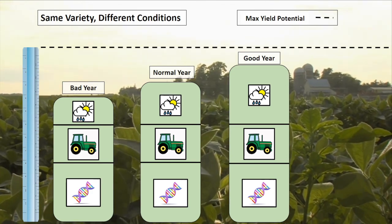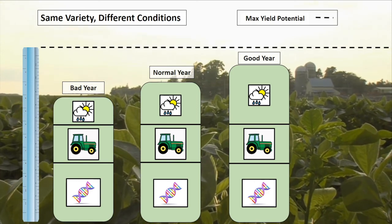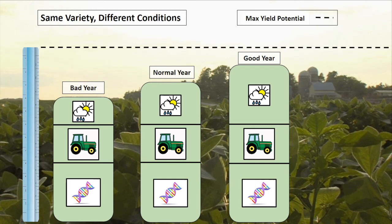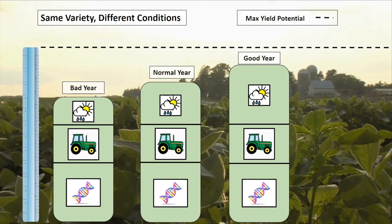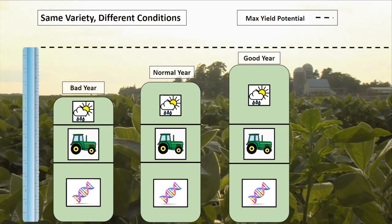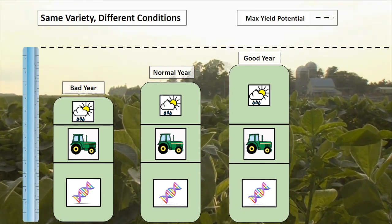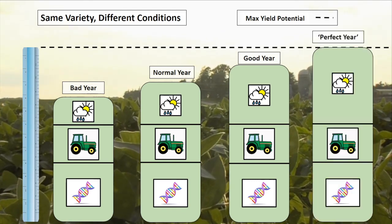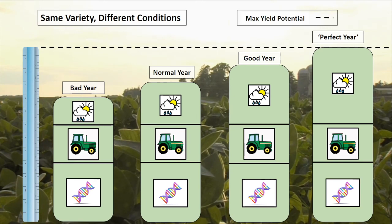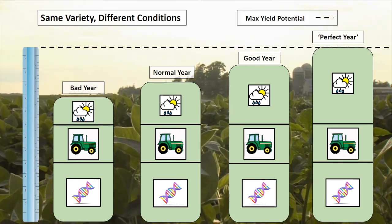However, since this is the same variety with the same genetics, the yield potential is the same no matter the environment. Also notice that even in the good year, the yield still doesn't quite reach the full yield potential. This is because there is always some condition that wasn't quite perfect, be it temperature that was just a little too high or rainfall that didn't quite arrive on time. And you won't see a perfect year in real life, but the more you control the growing conditions, the closer you'll get to the yield potential.